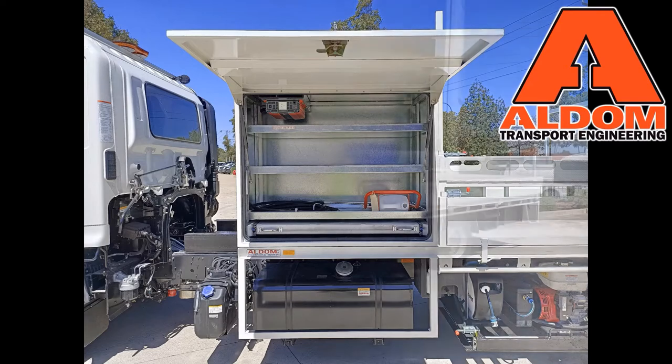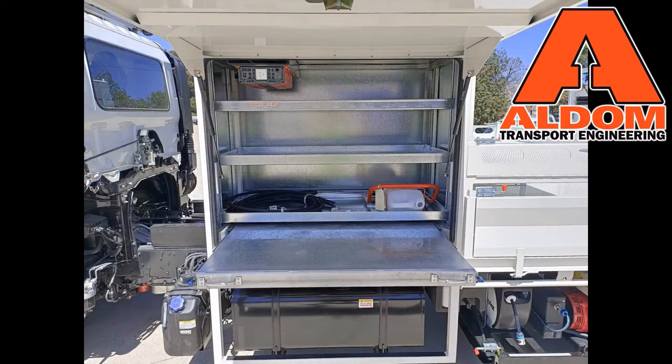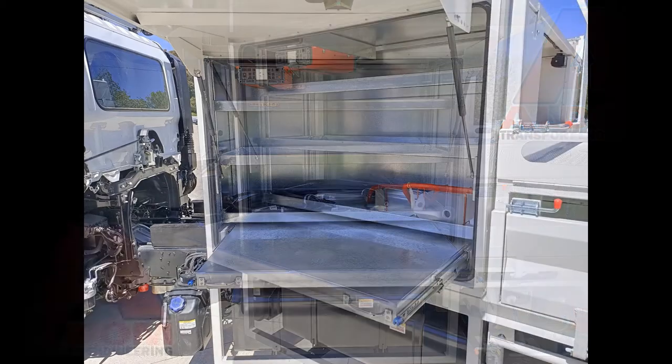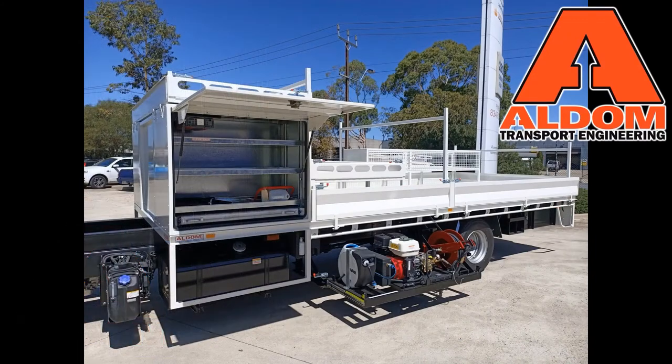When it comes to underbody storage, we have every conceivable toolbox size available, and if it's something different we can custom build if required. Also a large variety of hand wash water tanks, which can come with soap dispensers. We are ahead of the game when it comes to delivering the final finishings, always of the highest quality, and always at a competitive price.